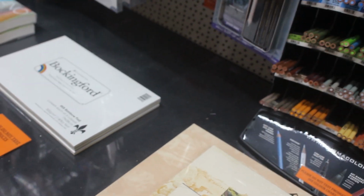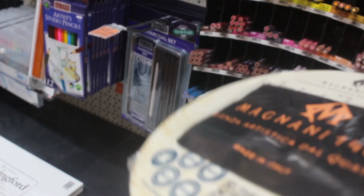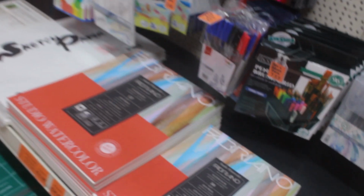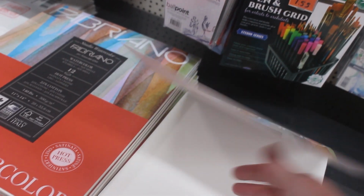And then we have some round pages, so sometimes I do paint them around canvas, so it is good to practice sometimes on round pages too, although I have round pages and I haven't used them that much. That now is the Fabriano sketchbooks. They're very good sketchbooks, very reasonable, and also hot press, so wonderful.